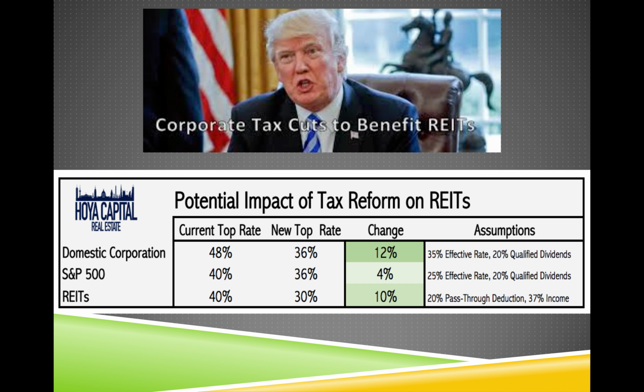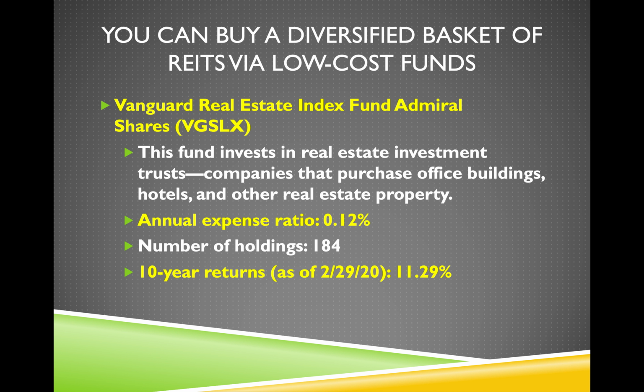And as a result of that, basically the prices of REITs after that was enacted, during the process of its enactment and thereafter, the value of REIT shares rose because of this basically fairly good tax break for REITs. You can buy a diversified basket of REITs by buying basically low-cost index funds. So Vanguard's got a low-cost index fund that basically says, well, if you don't know what REIT to buy, if you don't want to guess which REIT is going to be the best managed, why don't you just basically go out and buy almost all of them? They have 184 publicly traded REITs in this mutual fund. The annual expense ratio is actually a fairly low 0.12%, and the 10-year returns as of the end of February of this year was 11.29%. Very healthy returns over the last decade or so.